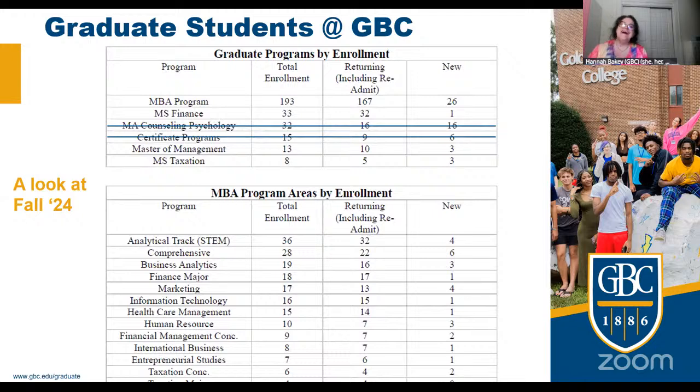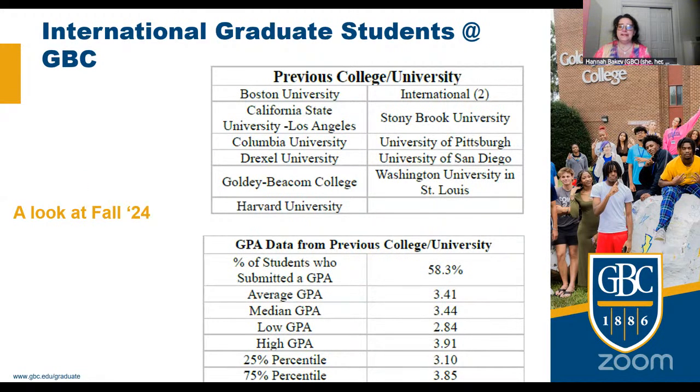I really wanted to draw your attention to the growth in our analytical track, our STEM degree, our comprehensive degree as well, but also business analytics. The analytical track and the business analytics are 2 of our newer programs, and they're launching very strongly, partially because of their STEM designation. Additionally, let's take a look at the academic profile of our new students.